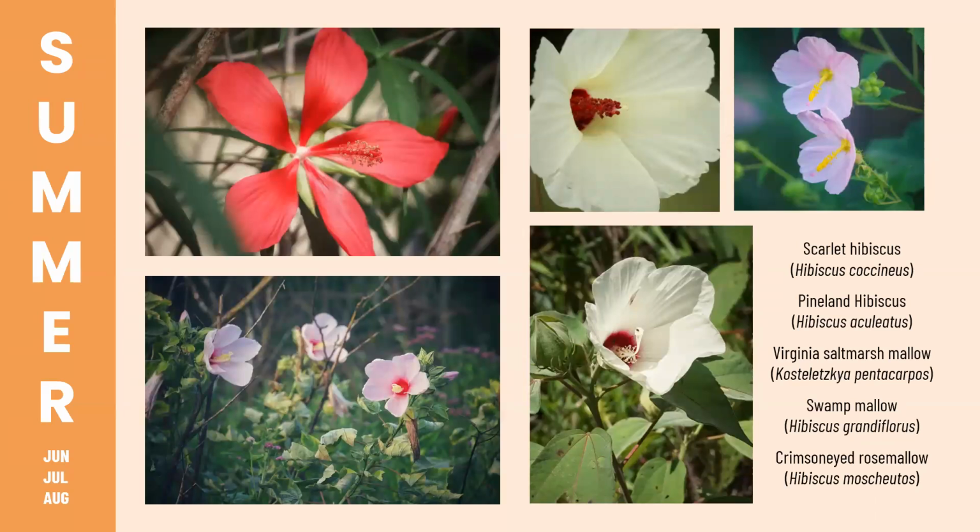There is a fantastic population of Hibiscus grandiflorus in Nassau County on the Egan's Creek Greenway on Amelia Island, which is where I often go to see it. A lot of these you'll see on the roadsides. There's a lot of the Virginia salt marsh mallow on the greenway in Fernandina as well. The scarlet hibiscus, I'm sure is in Northeast Florida, but I mostly see it in my own yard where I have it planted. And the comfort root, or pineland hibiscus, that top middle, we see at Ralph Simmons for sure. But again, it loves a dry, sandy pine flatwood site.